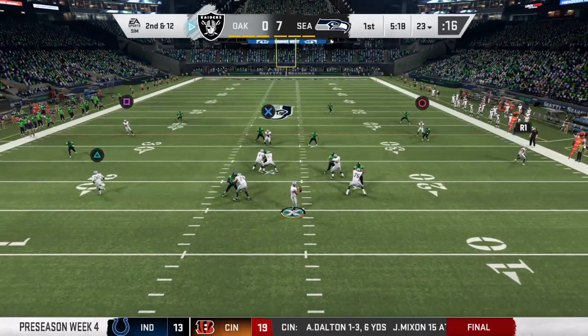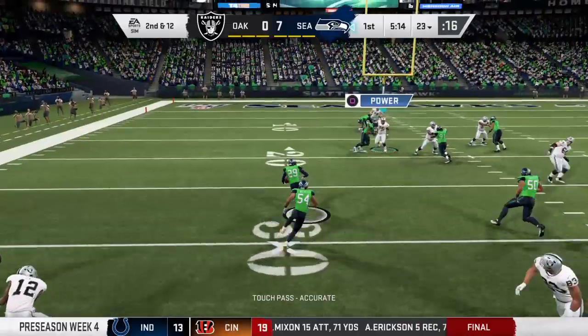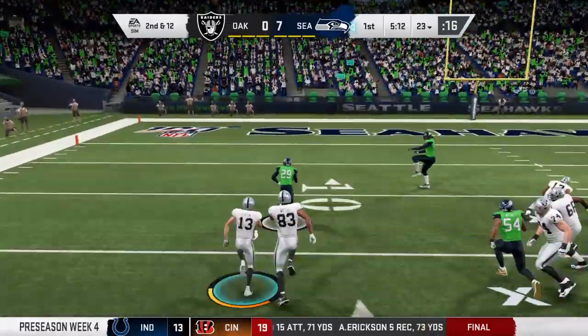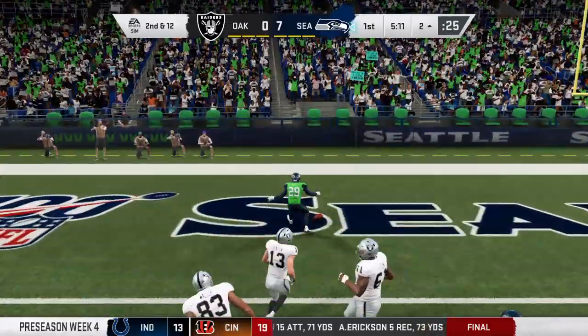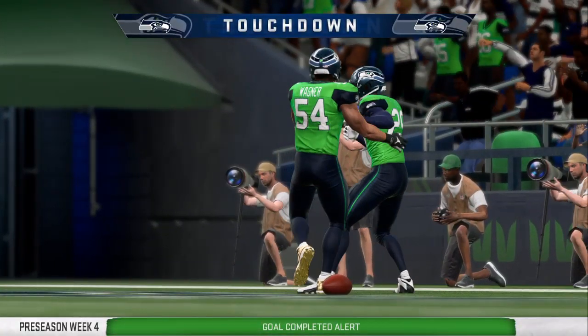Yeah, it starts with the guys up front. So when you talk with GMs who are putting together a team, a lot of them say we're going to build from the inside. Looking for Jones, and it's intercepted. Picked off by the longtime Bengal, Leon Hall. And he's going to score. It's a Seahawk touchdown.